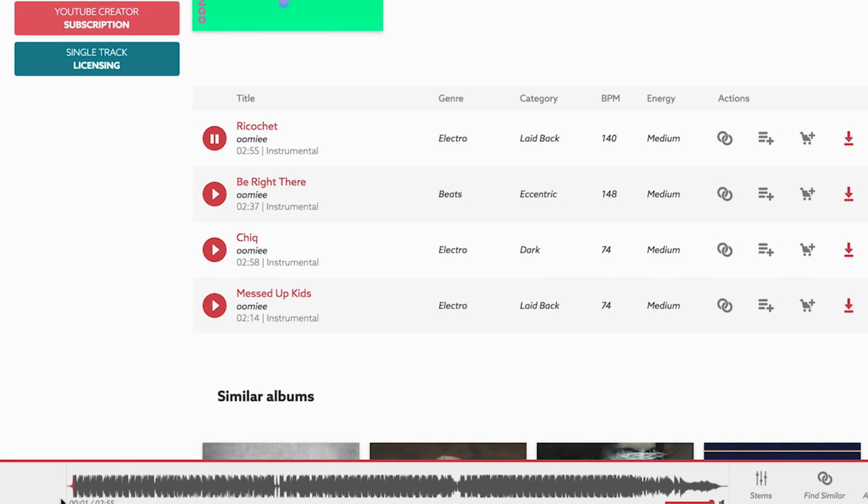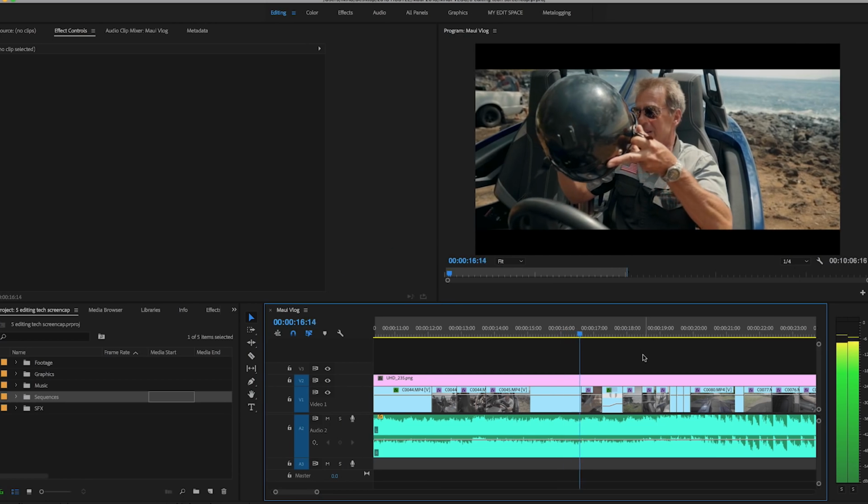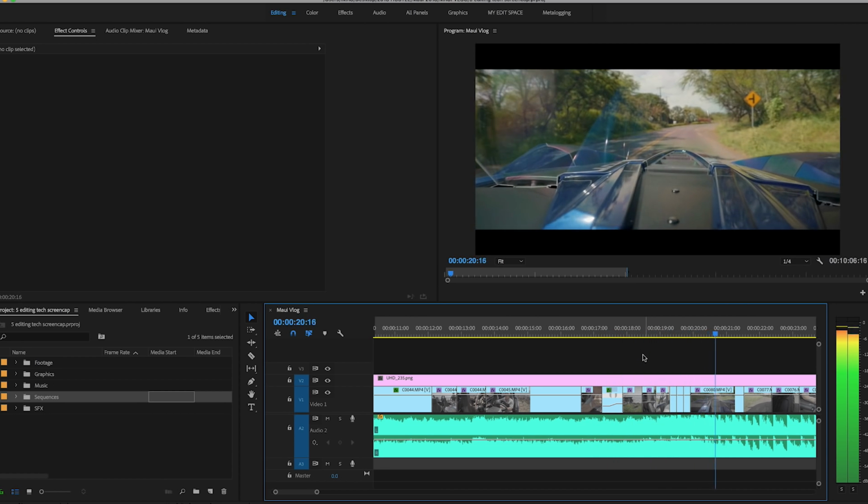Figure out what's the pace of the song, what's the structure, where's the build-ups, what's happening in the song, are there cool riffs, what's the beat like, is there a really good snare or a really good bass drum? Figure out and feel the music, and then you can start editing to the music. Now, I've done a whole video on how to actually edit to the music. Essentially, the visuals should be an extension of the song. They should fit so well together.